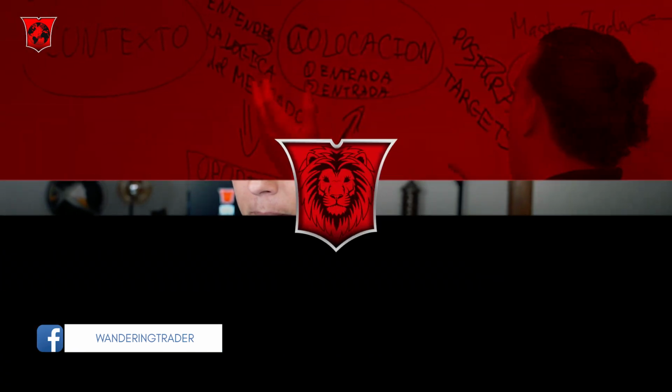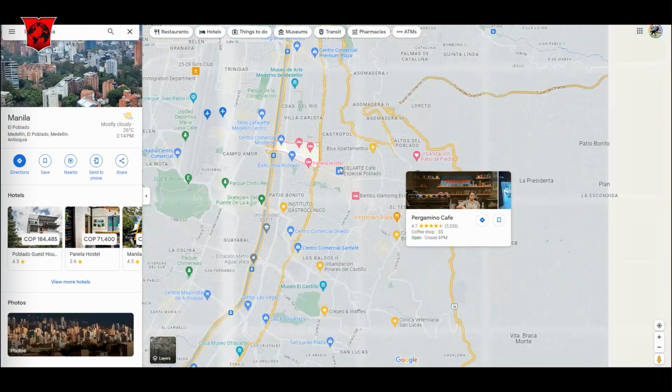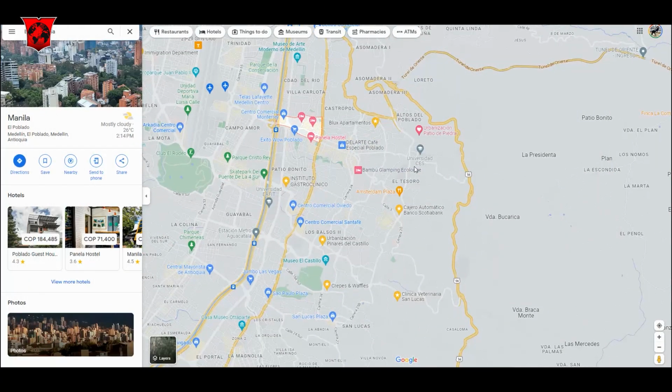Otherwise, choose a spot up in the mountains, up higher, which is up in this area up here. See where it says El Tesoro right here? This is where you're going to have a lot more cooler weather, but it is less walkable. So it's a huge hill, right, going up to there. And so you're going to need to find Ubers all the time to be able to transport you wherever you go.